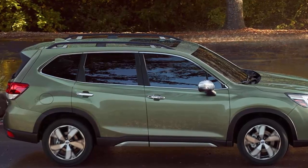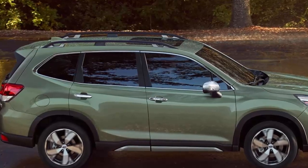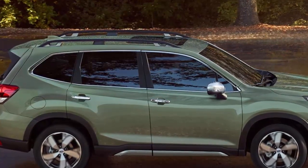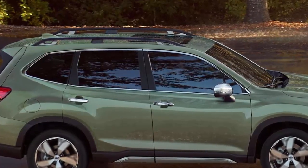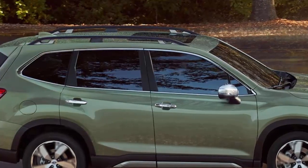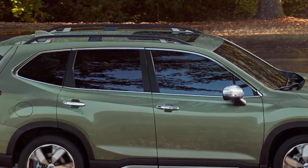Thankfully, the driver-selectable Subaru Intelligent Drive, or SI Drive, changes the car's throttle response from efficient intelligent mode to a more aggressive sport mode. Forester Sport models have a more aggressive Sport Sharp mode, along with more aggressive gearing and a transmission that imitates a 7-speed manual transmission through steering wheel-mounted paddle shifters.